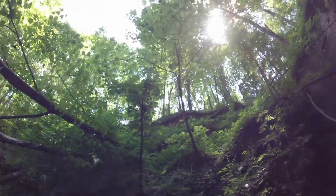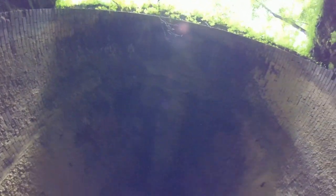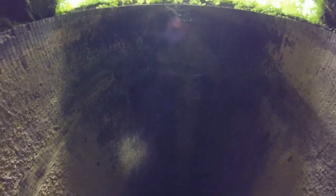Now, about 40 years ago, yeah, that wouldn't have really been a problem. And the black up there is from the steam locomotives. Smoke from the coal that they burned. Still there after all these years. Brick construction. Alrighty, here we go. Yeah, there have been people in four-wheelers in here.